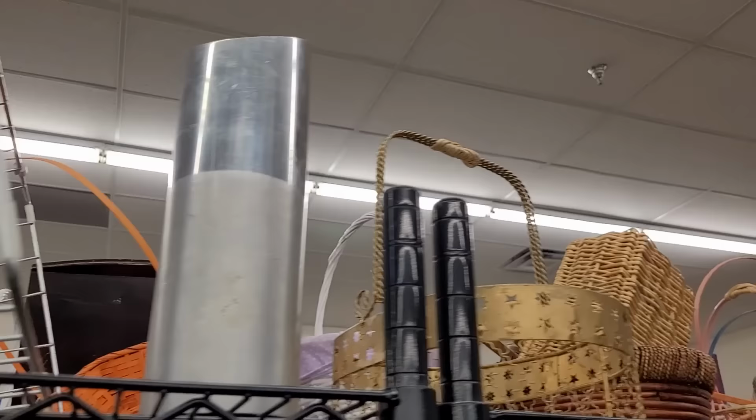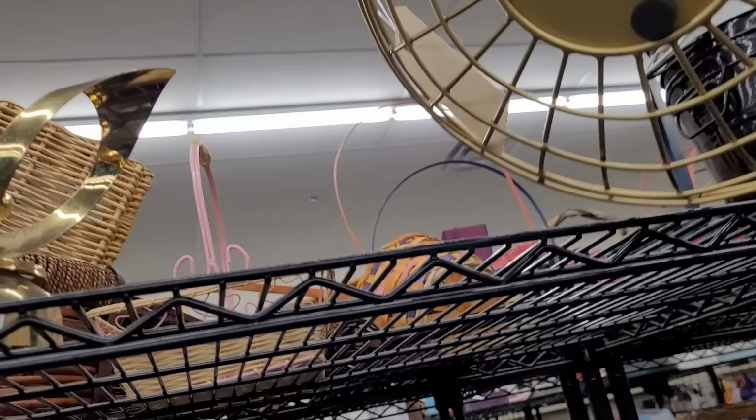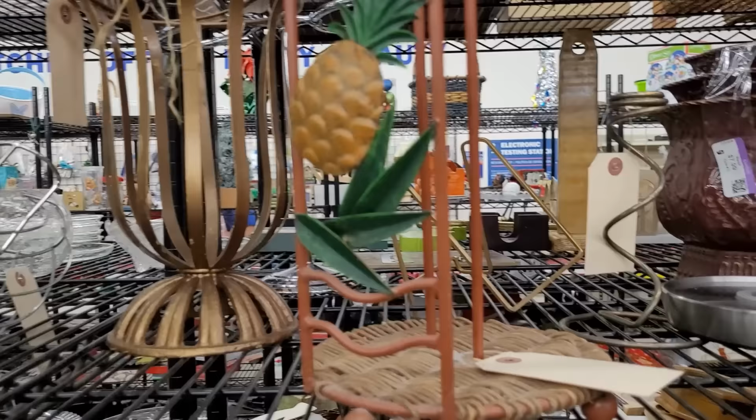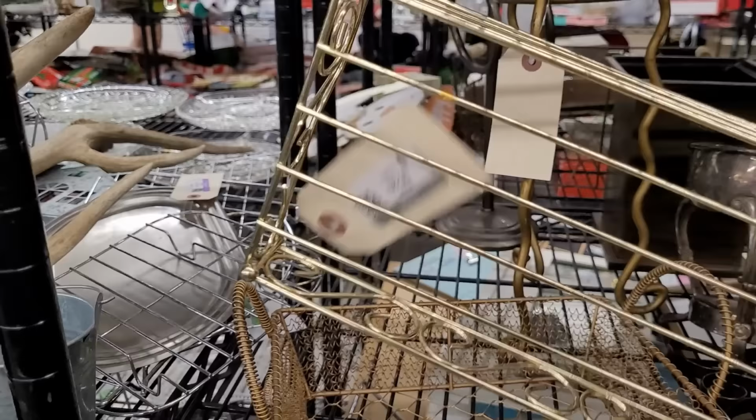Here's the gold metal section. This little basket. This is IKEA. Candle holders. Paper towel holders. These are baskets for napkins. Sconces.